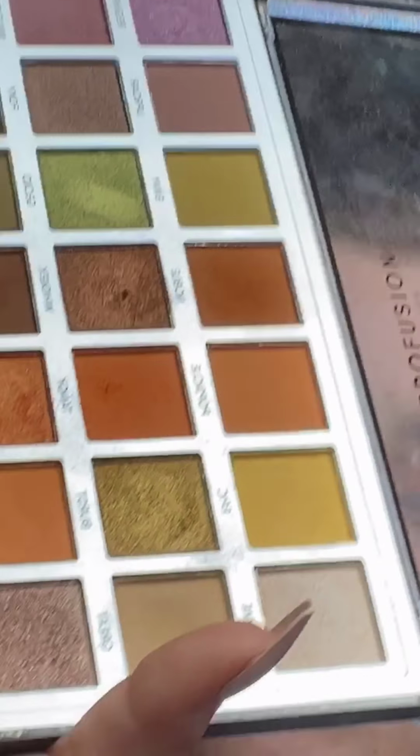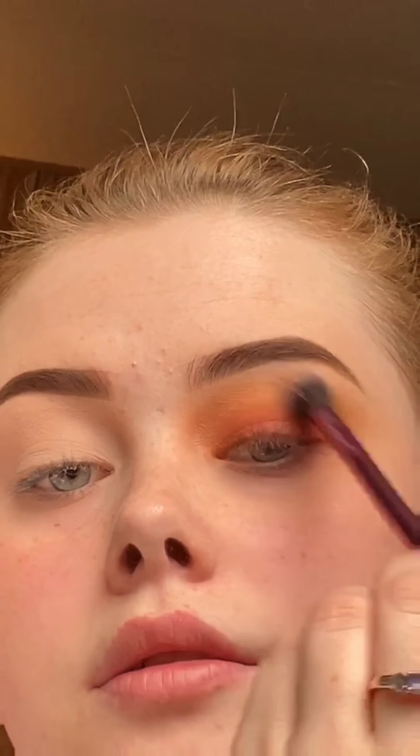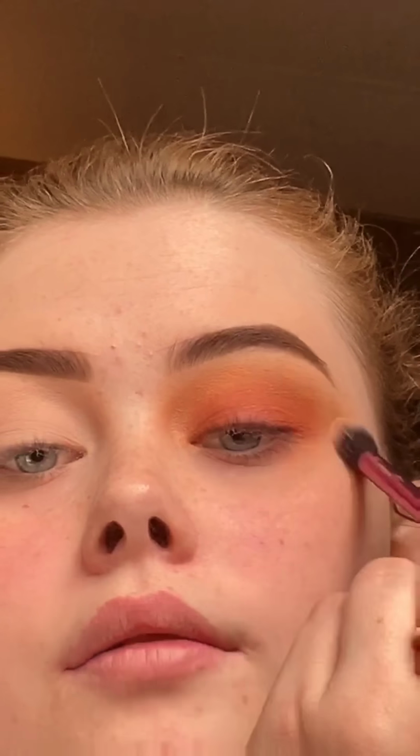Okay. Let me go back in with that beige color that I used in the beginning. This one. Up here, just so I can get an even little blend going. And I like to bring my eyeshadow up pretty high, just because the way I do my eyebrows, I arch them like mountains, basically. So you don't have to bring yours up that high. It really just depends on your brow shape.